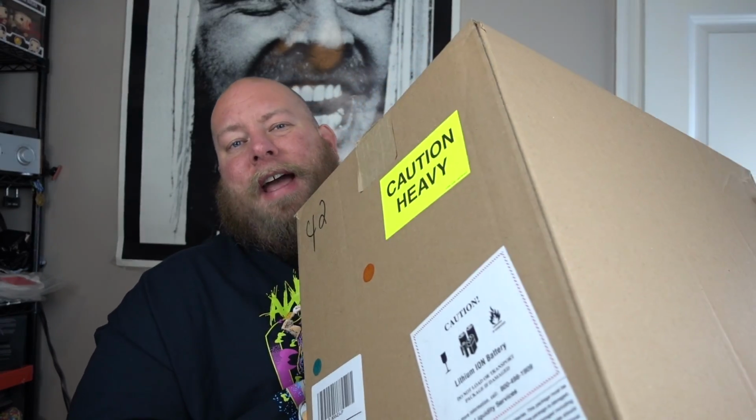We've got one pallet, two boxes. One of the boxes is insanely heavy. All four sides of the box have the heavy stickers on it. I'd say the box weighs at least 40 pounds, 45 pounds. Not sure what's in it, but in the past, when it has all these stickers on it, it's usually full of vinyl records from my past experience. So fingers crossed, hopefully it's full of vinyl. We'll find out here in just a minute.